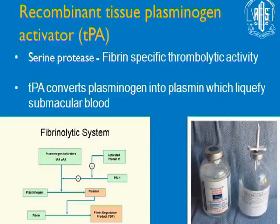Just a slide on TPA. What is TPA? It is a serine protease which works with fibrin-specific thrombolytic activity. It converts plasminogen into plasmin, which liquefies the submacular blood. Before I start the cases, I would like to just mention the cost of this TPA is 26,000. So whenever we advise, we need to know what the patient is going to spend and what their expectations are going to be.